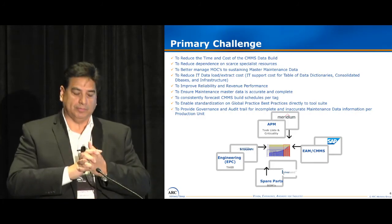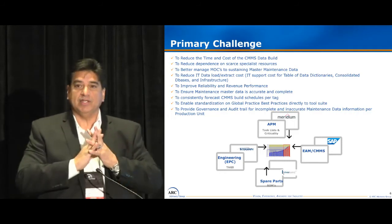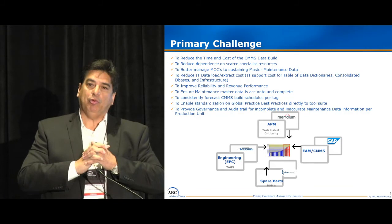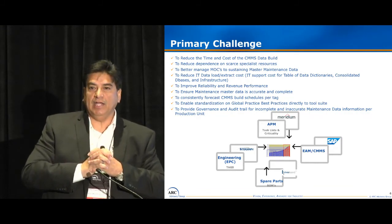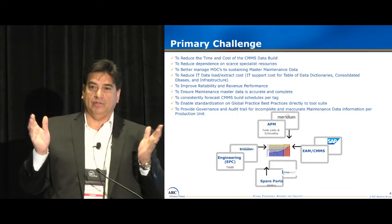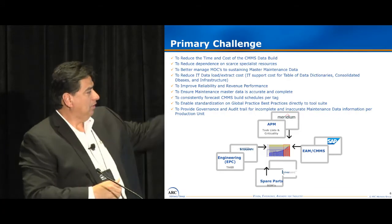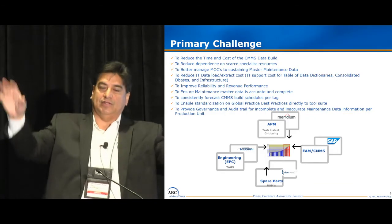Now, why is that important? It's a variety of reasons why it's important. But why is it important to us? It's because when we hand over to operations, they probably had 90 days to 5 months to 6 months to get prepared. Right? So they're on the platform as far as they know. They've got an engineering firm. They've got a development team taking care of the spare parts. We've got the strategy. It's in good hands.